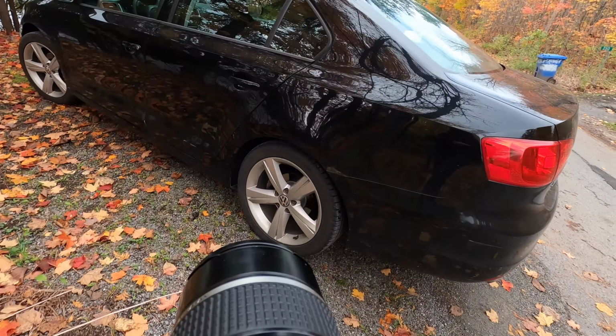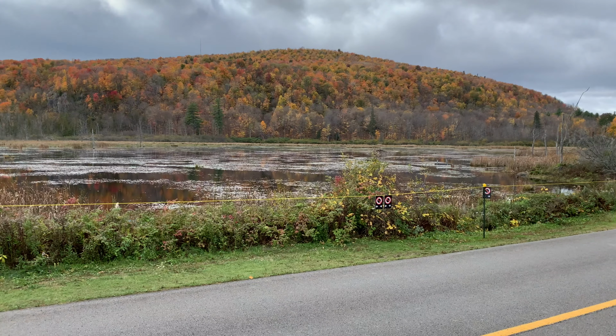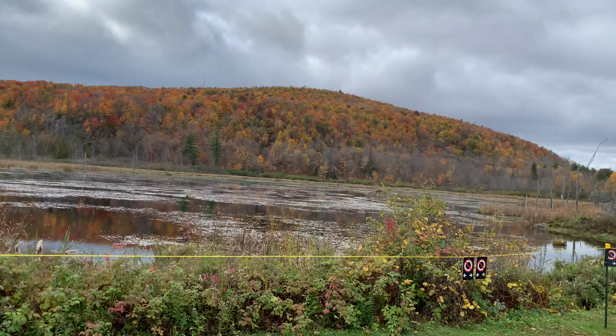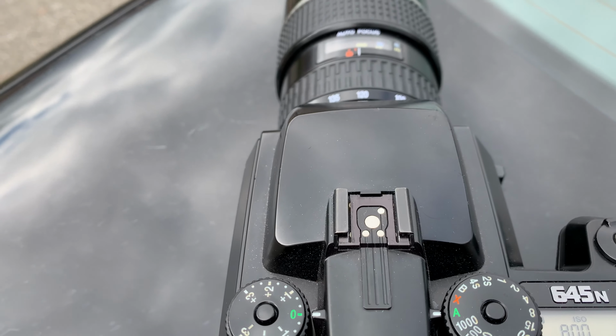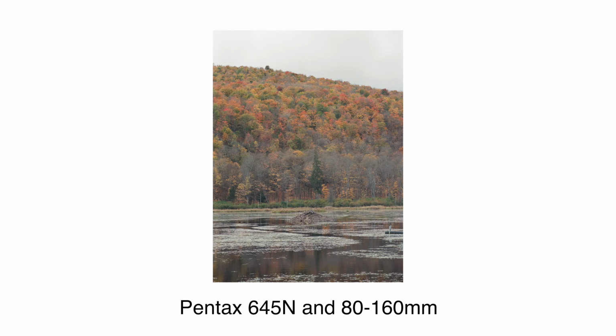And then I started driving toward my main destination of this photo walk, which is the Carbide Ruins. On the way, I noticed this little lake with a beaver dam with these beautiful trees in the background. So I loaded a new roll into Pentax and took this shot. It is nothing special, but I like it anyway.